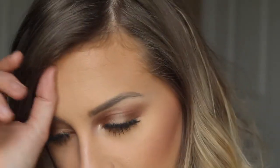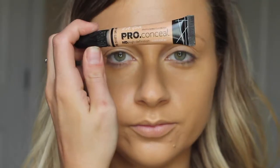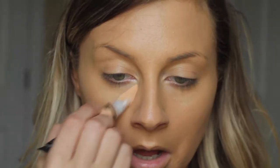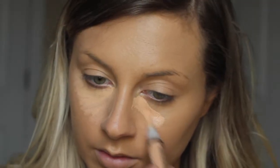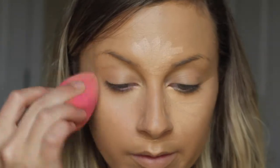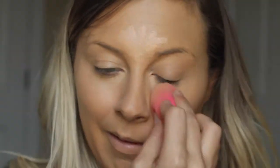For concealer, I will have to say that my Holy Grail ride or die concealer, the L.A. Girl Pro Concealer, the HD, I want to say I've bought at least 20 of these guys. I can use this for foundation on days where I just want to go to the gym, put some of it on, blend it out with a Beauty Blender, put some blush on and go. It's amazing for under eye concealer. I don't ever get cakey with this.